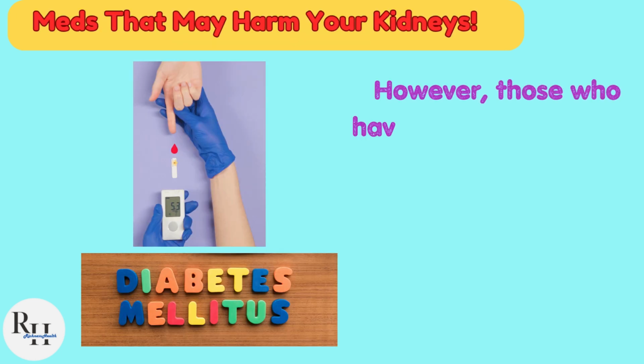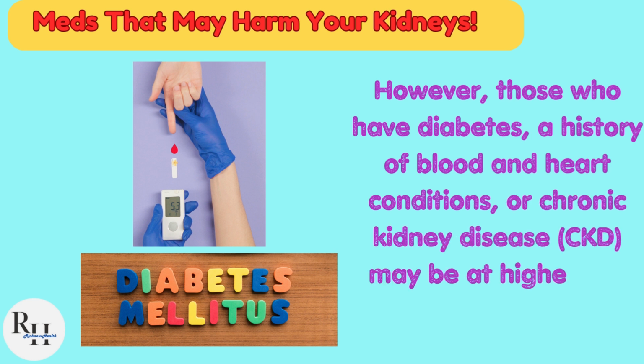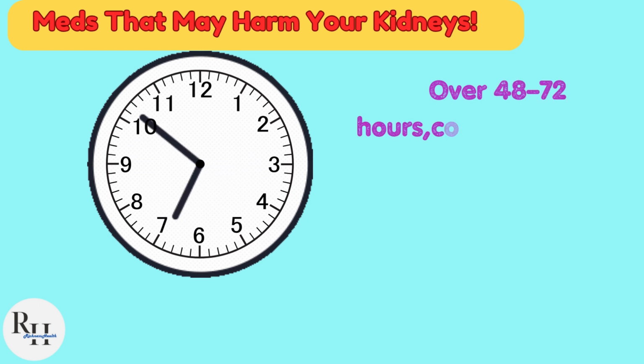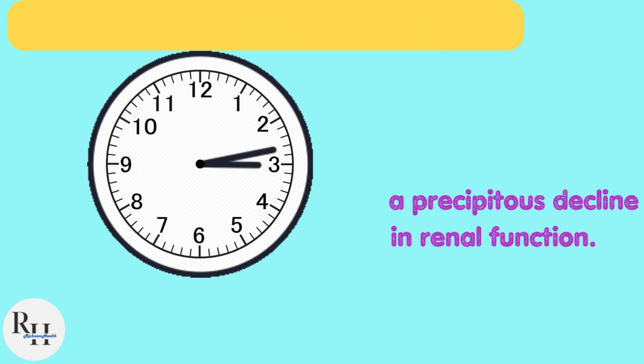CIN. However, those who have diabetes, a history of blood and heart conditions, or chronic kidney disease, CKD, may be at higher risk for CIN. Over 48 to 72 hours, contrast-induced nephropathy is linked to a precipitous decline in renal function.